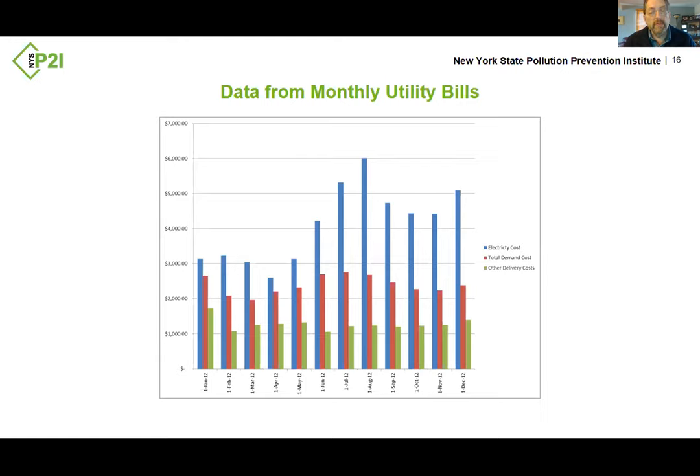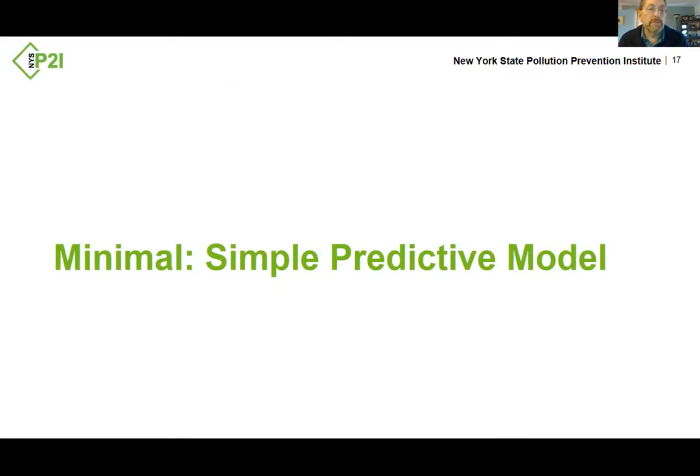So it's good to be able to take a look at this and see, then you can decide, well, it's time to find out where my demand charge is coming from, or where my demand energy use is coming from. And once you find that, if you can do some scheduling changes to reduce that demand, you can save money without actually having to use less energy.